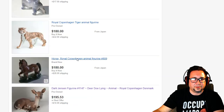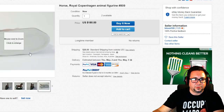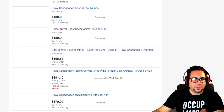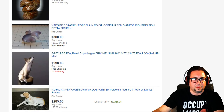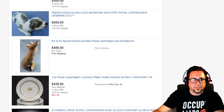Every figure is going to have this particular style number, which is pretty much genius for whoever started making these style numbers. They make everything very easy for collectors to see. I'm missing this one, I'm missing that one, I need to find this one, what's this one worth? They did an amazing job.